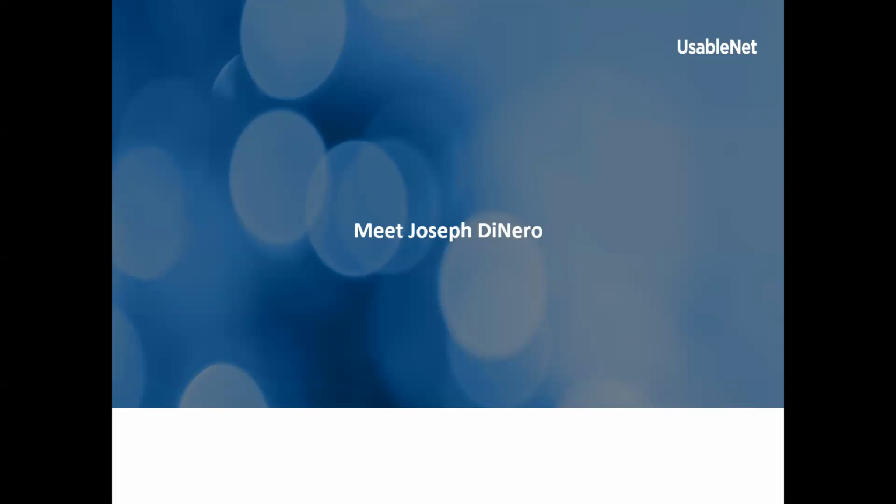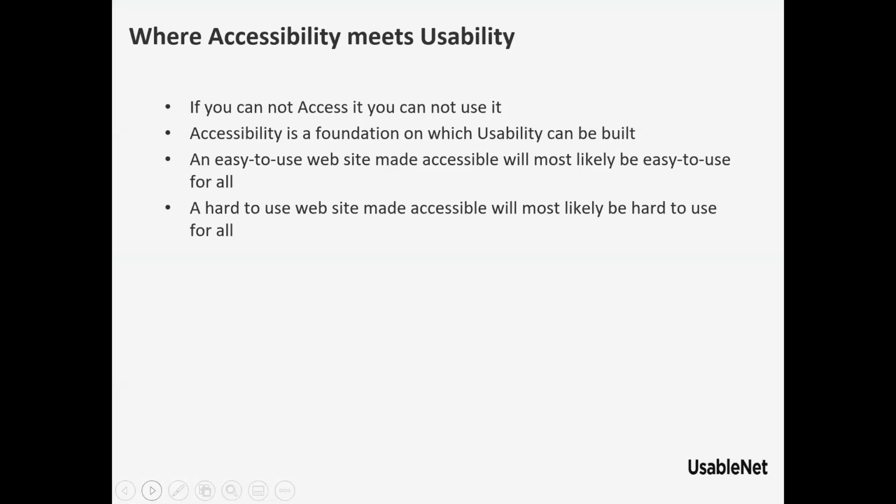Great. So let's talk about today's World Usability Day. Let's discuss just briefly the importance of accessibility and usability when it comes to supporting people with disabilities, and basically create a little slide to get people to understand the difference in terms of where accessibility starts and where usability starts.